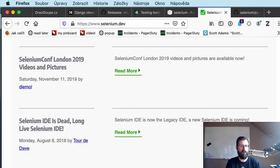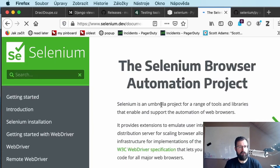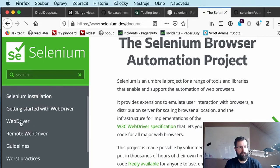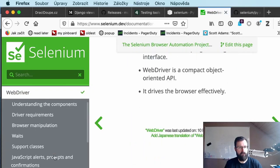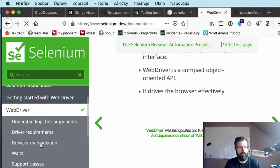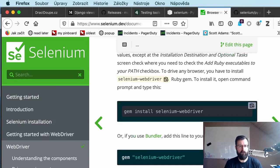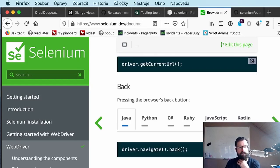Selenium IDE is that, I wish. Is this really the only documentation there is? No. That was not the case before. So is WebDriver the installation? We don't actually want to manipulate browser, but let me just double check it. Right, there we go. So this is how you navigate.